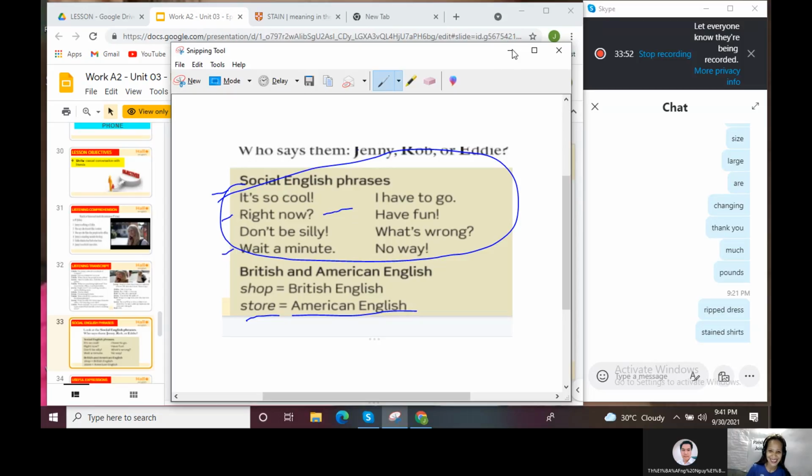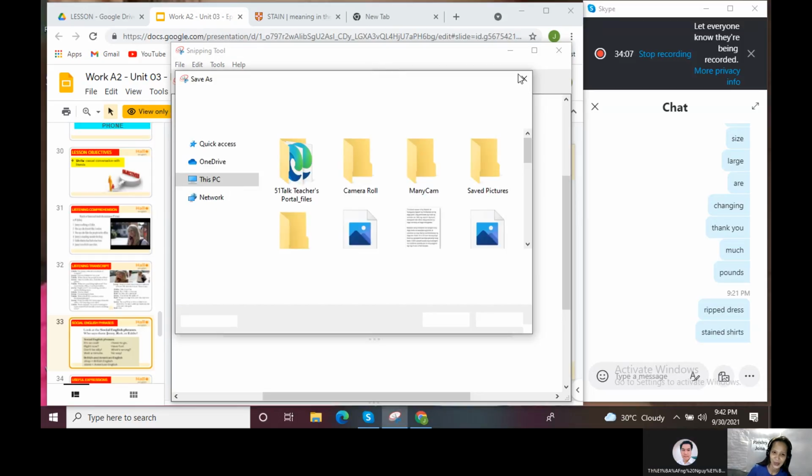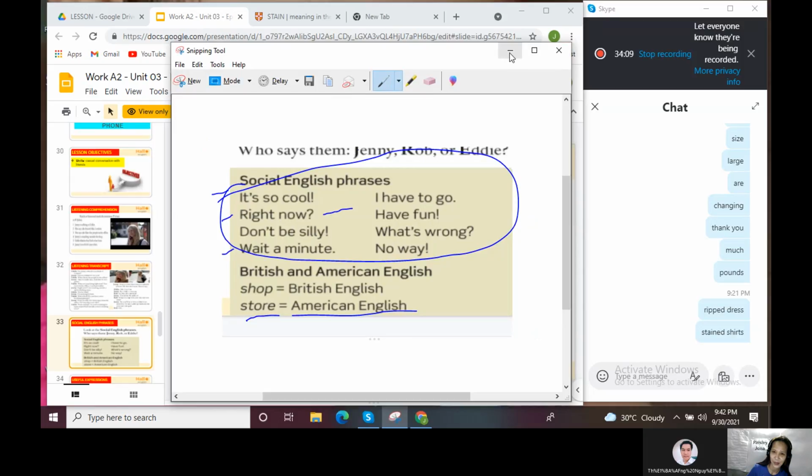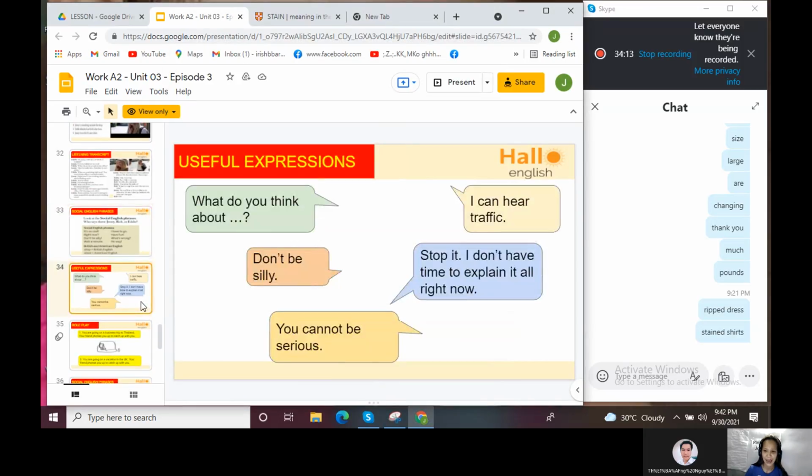Okay, so this time. What happened to this snipping tool? It's not responding. Oh, what happened to you? Okay, so now let's proceed to the next page.